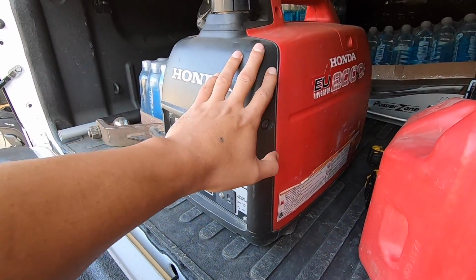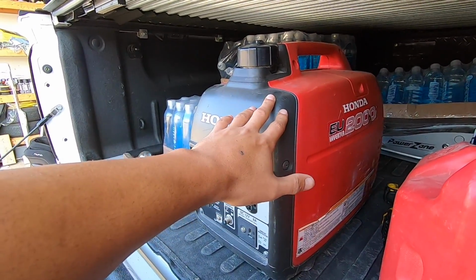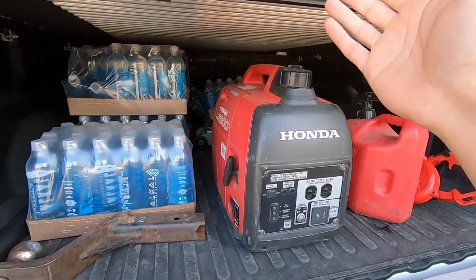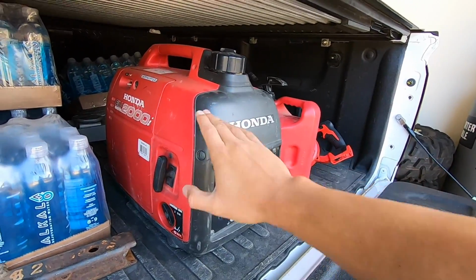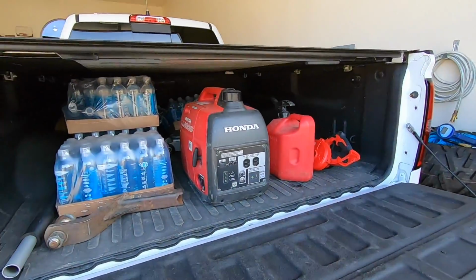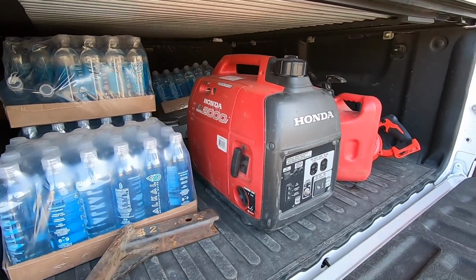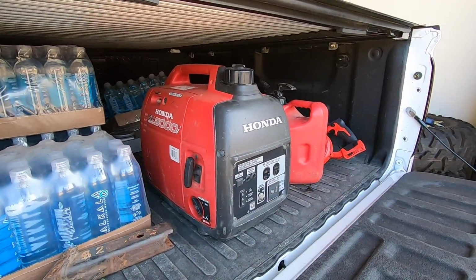This thing is so damn old. I don't even know how many hours this thing has on it. And all I have ever done to this thing was oil change and spark plug. And that's it. And it still runs amazing, starts right up. I got no issues with it. This thing actually runs my entire toy hauler. It will not run the AC in the toy hauler, but it will run the whole toy hauler. Runs all the lights, all the TVs, chargers, the refrigerator. I mean, it runs everything in there.